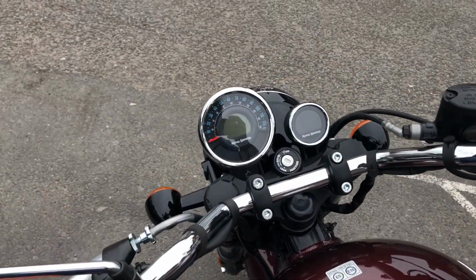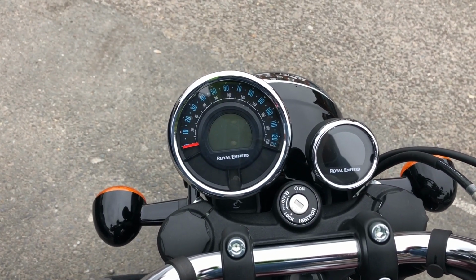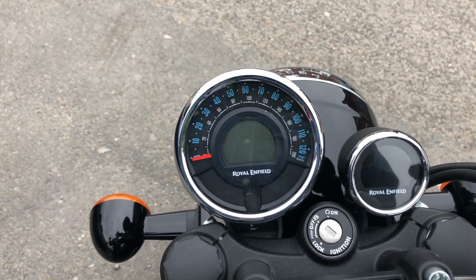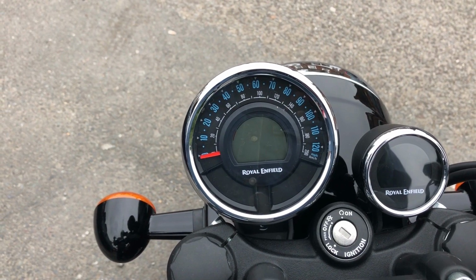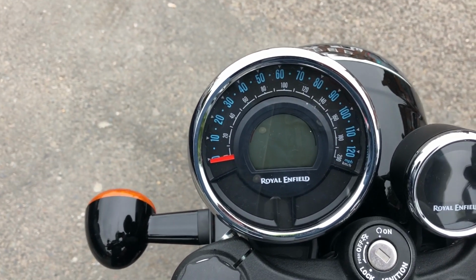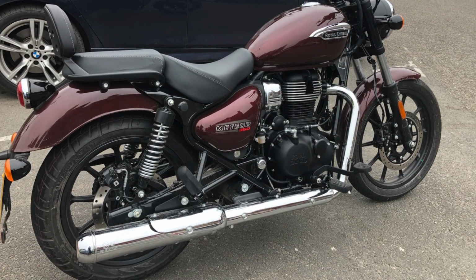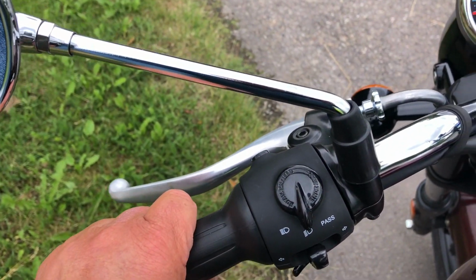As I think I was saying a little earlier, it's not a bike to be revved. It does run out of steam, pulls well in the higher gears. I've yet to see 70 on it, but not that I'm not interested in going quick. But if you're looking to be overtaking everything, you may hit a problem there.